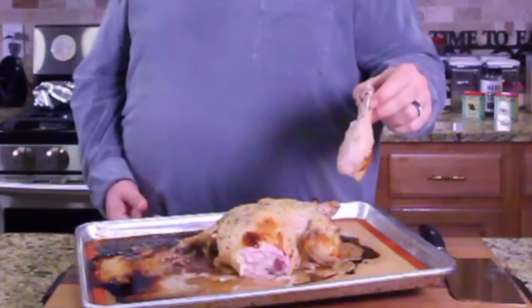Oh, hold on now, Jack. We can talk about this. Please do not eat that chicken. That chicken is not even halfway cooked. That is raw chicken you're about to eat, Jack.